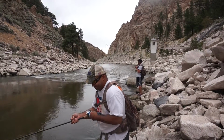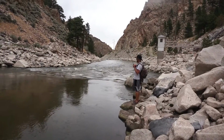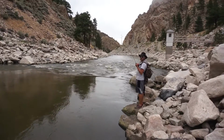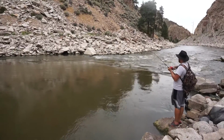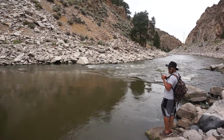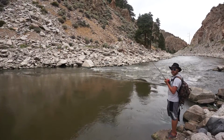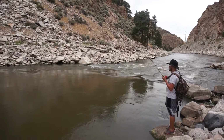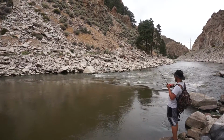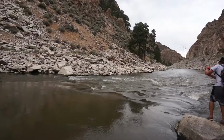I'm not kidding you, I got one. I think this is a big fish, guys. I can't even move him. Cannot even move this fish. If he stays up here, I think I may have a chance. I'm telling you, this is a giant fish. Well, he's gonna go down here and I'm gonna lose him. There he goes.